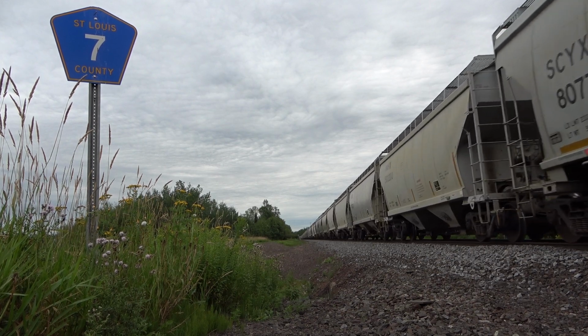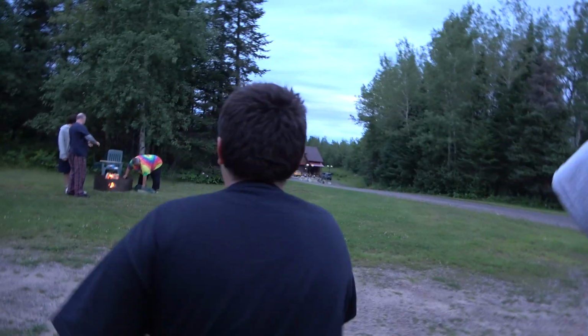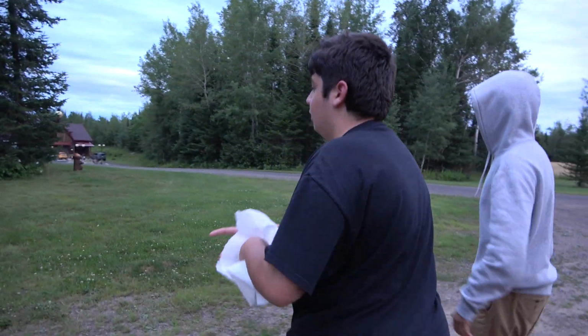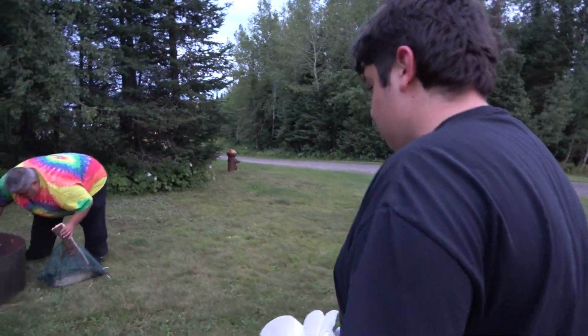After that, we made our way to the Airbnb where we had a great barbecue with everyone attending our trip. We had nice burgers, hot dogs, some chips, and of course s'mores at the end, because you really can't forget the s'mores with a nice campfire.